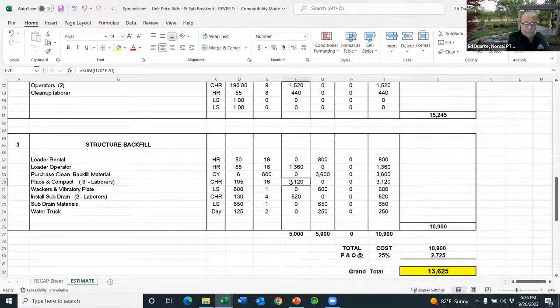And it kicks out my labor cost. So that's a crew hour rate of $195 an hour, three laborers at 65, and 16 hours, 2 days. And there's my labor cost. A lump sum rental cost, I get a quote from the equipment company and they say, yeah, we'll give you the whackers and stuff for a couple of days for $600. So that goes in the equipment column.